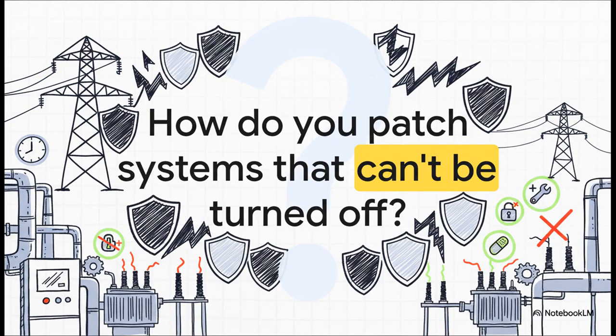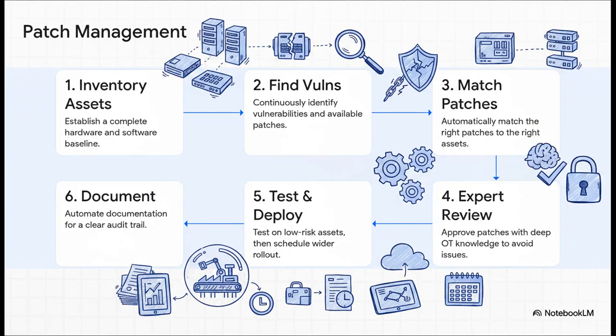Okay, so segmentation is like building fire doors. It contains the threat. But what about actually putting out the fire, fixing the vulnerabilities themselves? That's the real challenge, right? You can't just tell a power plant to shut down for the afternoon so you can run some updates. The only way to do it is with an incredibly disciplined, careful process.